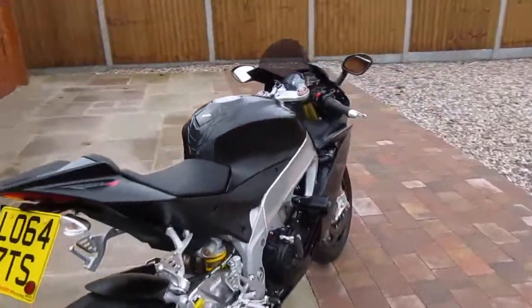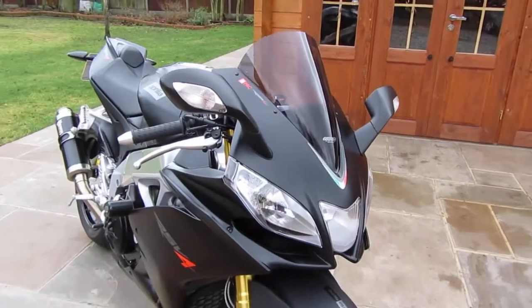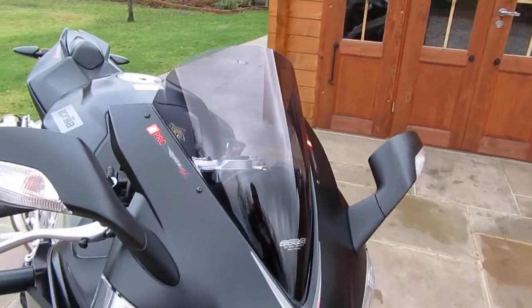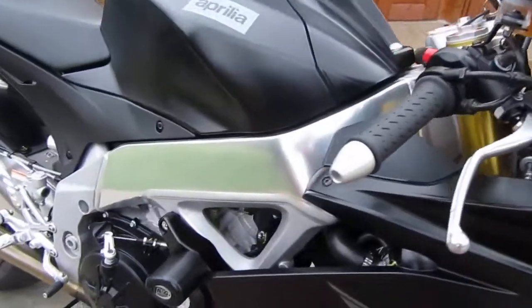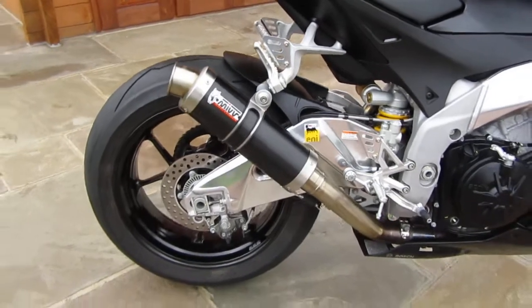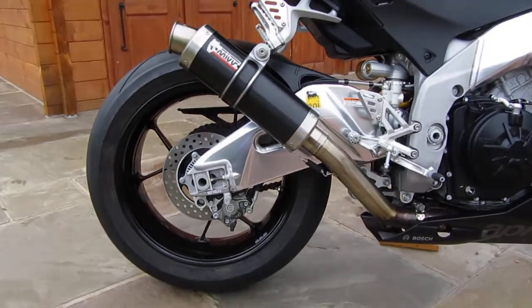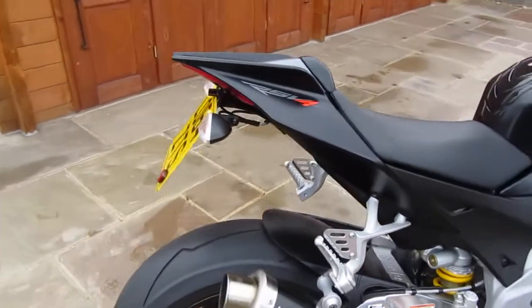Okay, so she's got some nice additions as well. We'll start at the front, and what a beautiful front end. Really, really aggressive, but at the same time quite simple. So we've got a tinted MRA screen, and then moving down the bike, you can see we've got R&G crash bungs, this beautiful MIV exhaust, which I have to say I think is just perfect for the bike. I just think it's the right look, it's the right colour, it's the right length, and I think when you hear the bike start, you'll hear it's the right sound as well.